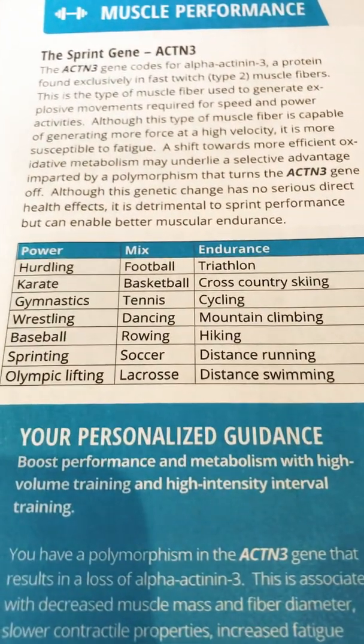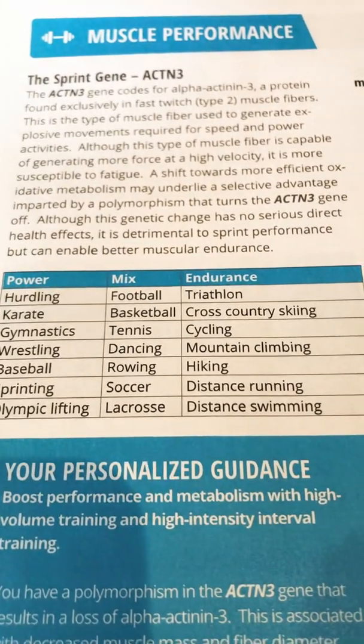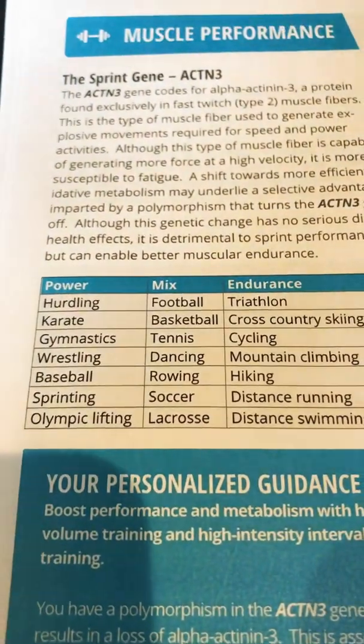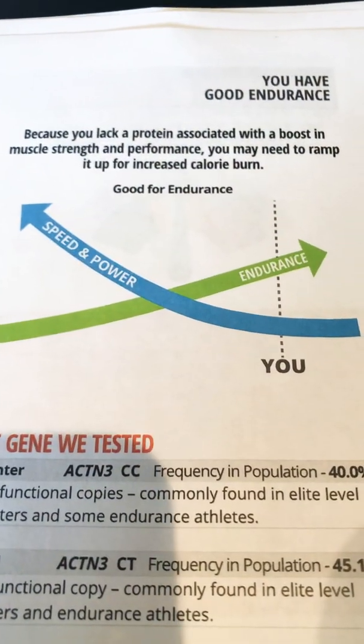Anyway, I'm not going to read all this to you, but basically, again, a mixture of burst training, you're looking at power training, hurdling, karate, gymnastics, wrestling, things that I'm not going to do, but I will modify the way that I can do it in a fitness facility. So it talks a little bit more.